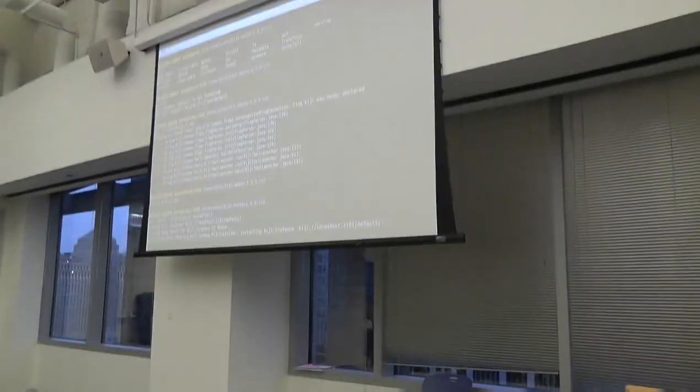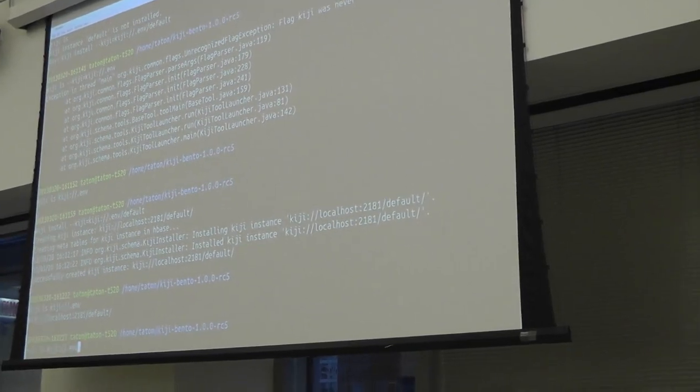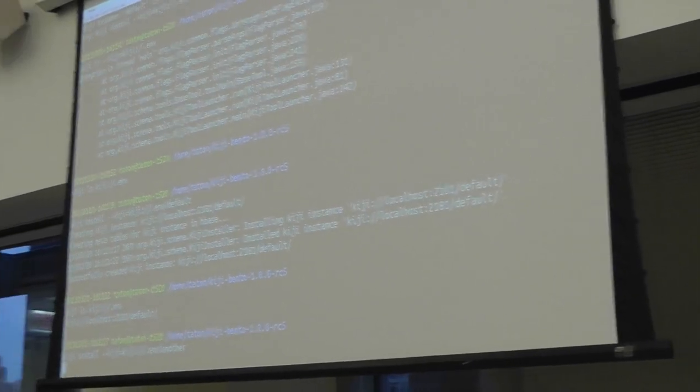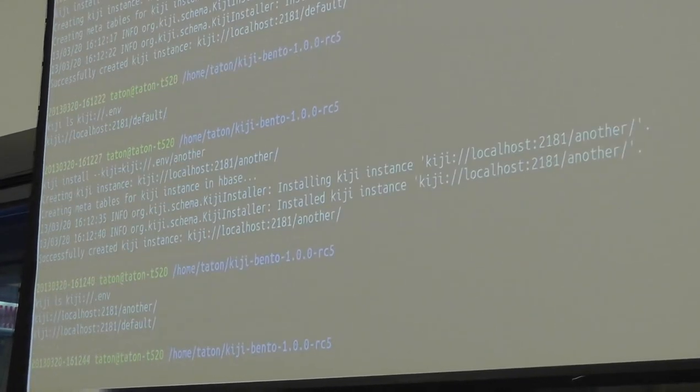You can specify your entire HBase cluster to list all of the Kiji instances in the cluster. Right, and in my entire HBase cluster, there is no Kiji instance installed. So I can just install one. List the instances back to make sure. So I see my instance. I can install another one. Right, and now I have two instances.